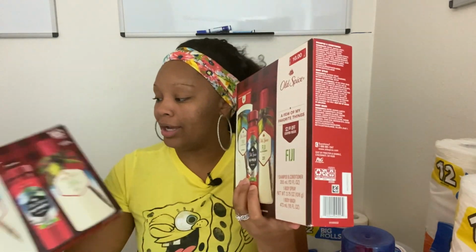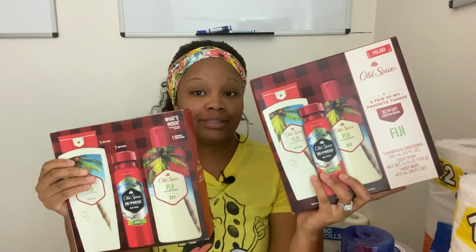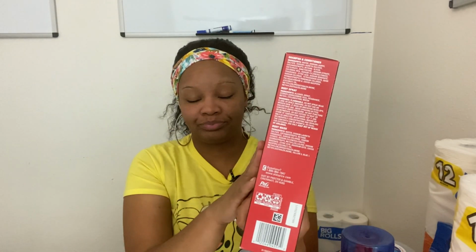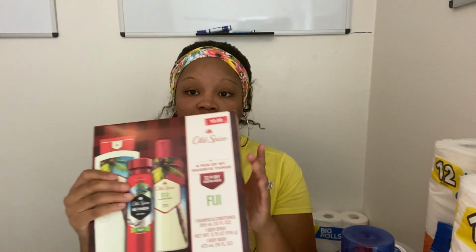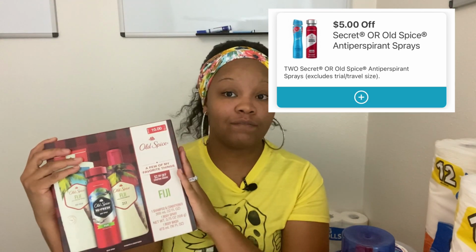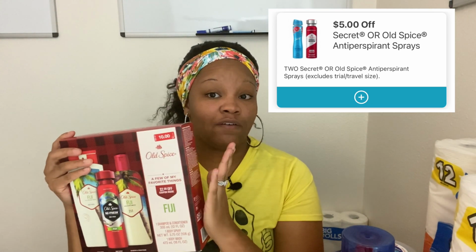And then with my last 2 items, I went ahead and grabbed 2 of these Old Spice gift sets. These are 50% off at Walgreens, and so each of these rung up at $5, so $10 total. I did use a $5 off of 2 digital coupon on these, so $10 minus the $5 digital coupon that I used, it brought the total down to just $5 for both of these, or it makes these just $2.50 each, which is a really nice price, you guys.